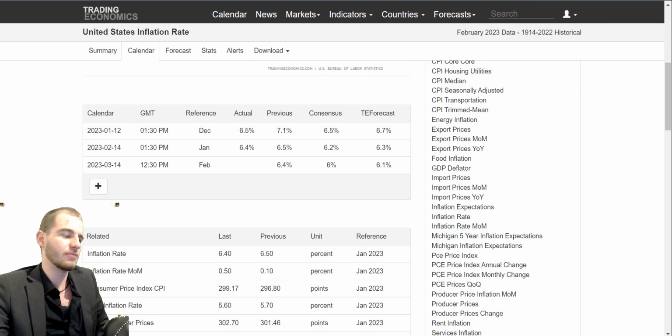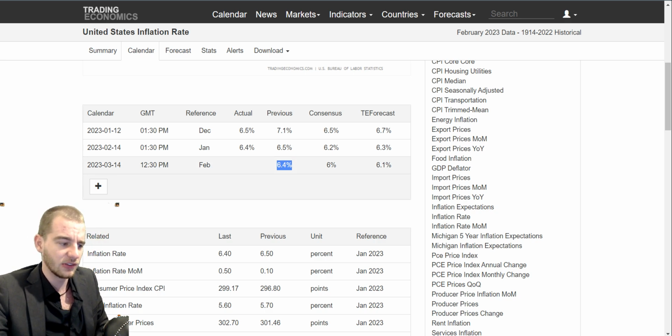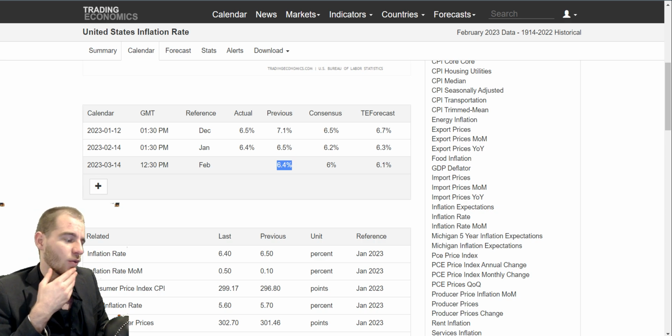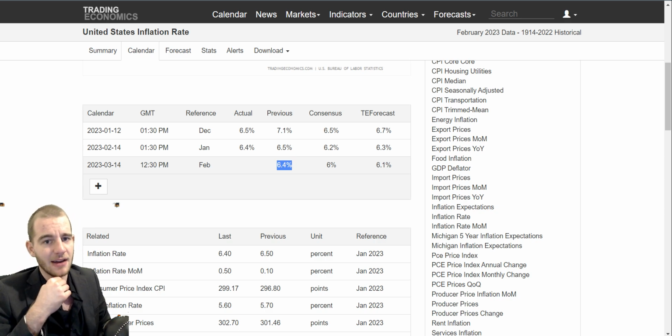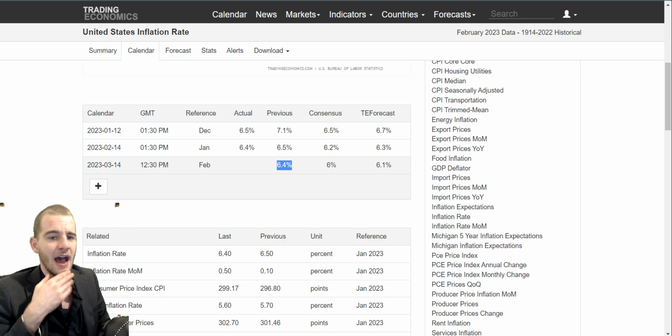That's inflation. The CPI release is coming out. The market's consensus is expecting 6%. The previous CPI release was 6.4%, so they're expecting a 0.4% decrease in inflation there. We'll see what happens. Obviously, generally speaking, the whole guideline for inflation and CPI is higher inflation, bad, lower inflation, good. But ultimately, it doesn't matter what the actual number is. It matters what the expectation is, and it matters what the result is.